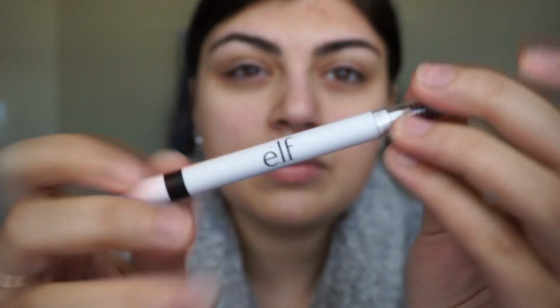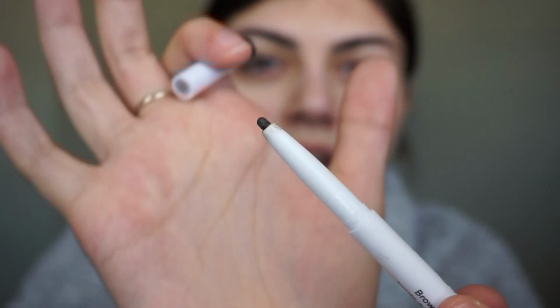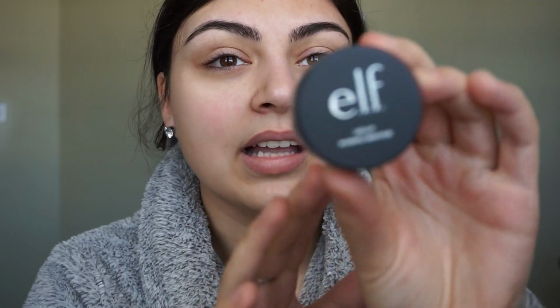And I also got this e.l.f. brow pencil. It comes with a little spoolie on one side, and the other end just has the color. Now, I got the darkest shade because, as you can see, my brows are pretty dark. Moving on, I also got this jelly highlighter.